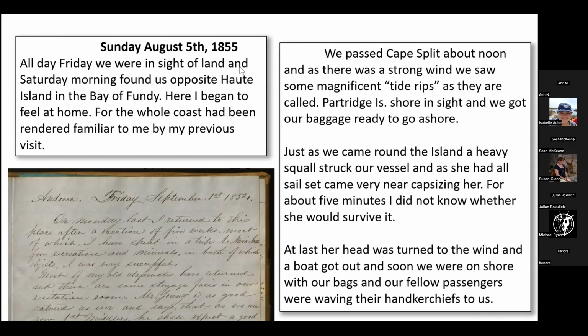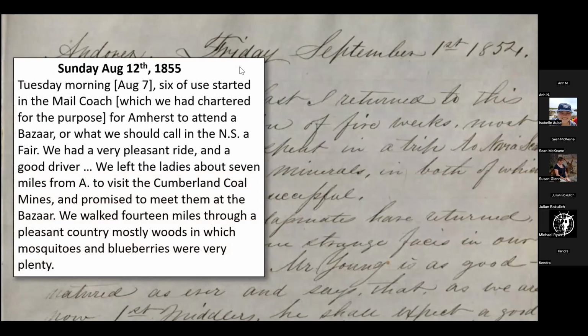So it's really amazing diary talking about who he's meeting. He then gets off at Partridge Island and goes up to the Ottawa House, where he stayed much of his time there. And he goes on, I want to share this entry where he has commissioned a mail coach, so a horse-drawn carriage, to go up to Amherst with the family from the Ottawa House. The family and he are going to attend the bazaar, or the fair that's in Amherst. I've not been able to find any newspaper articles or descriptions of what that fair was like in Amherst.